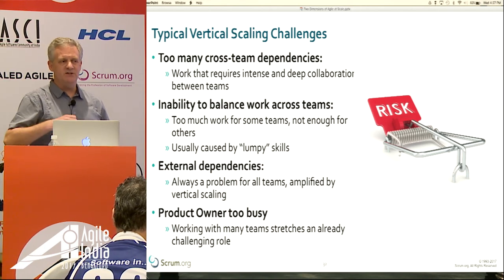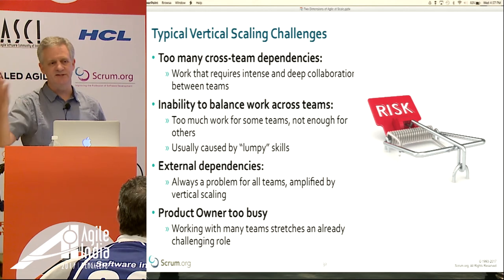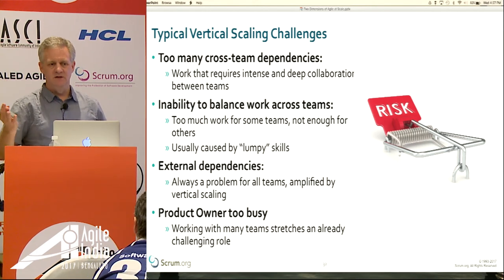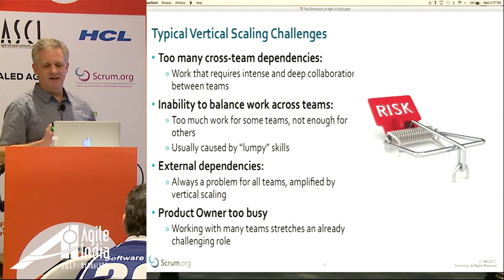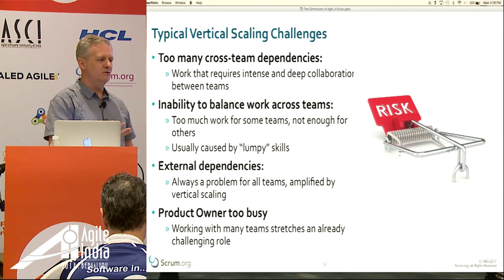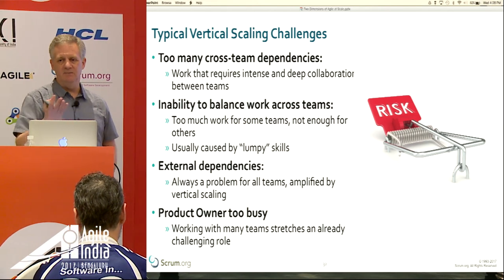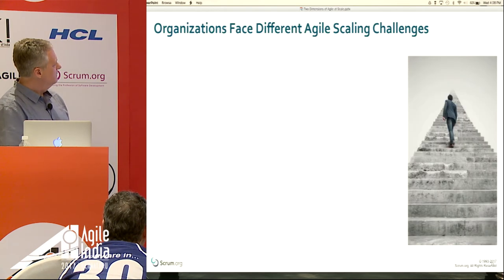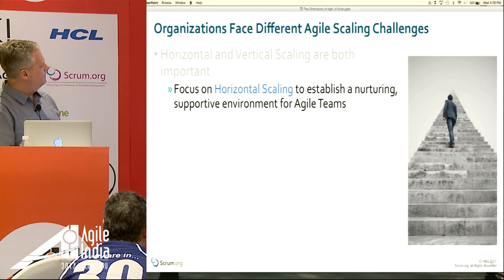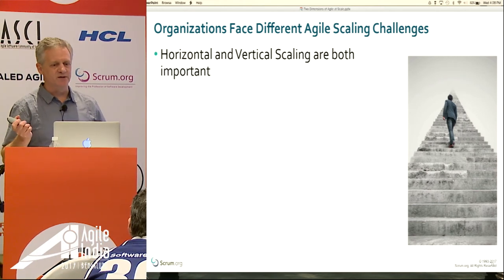So you can see the kinds of things you need to deal with in vertical scaling, regardless of whether you're using Nexus or LeSS or some other framework. It's basically: how do you break down the work? How do you have teams self-organize to do that work and minimize cross-team dependencies while doing that? So a couple of things. Horizontal and vertical scaling are generally both important.